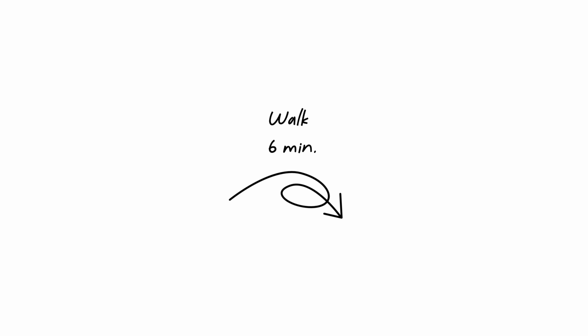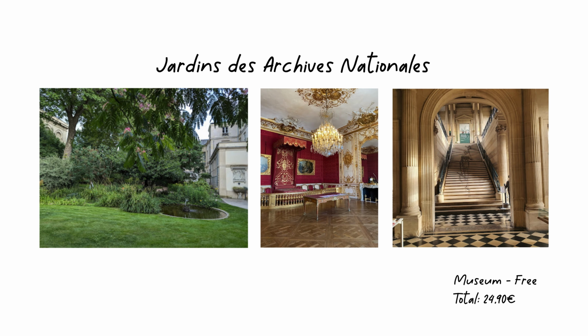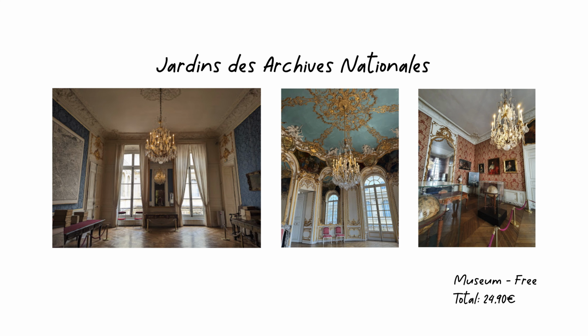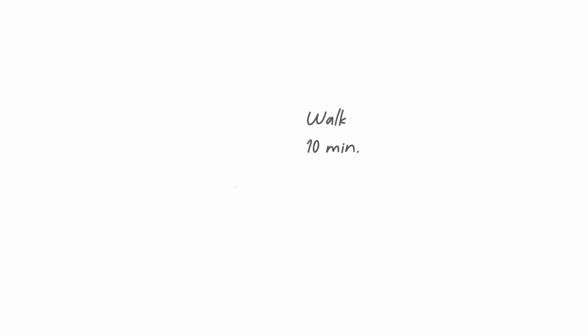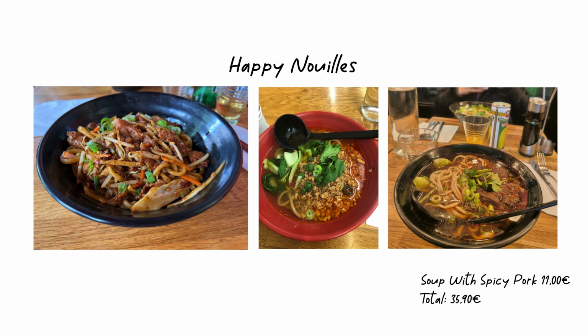Next, visit the Archives Nationales and Gardens. The National Archives of France have one of the largest and oldest archival collections in the world. Entrance to the archives and garden inside is free. The last stop of the day is Happy Nui, a Chinese restaurant serving hand-pulled Lamian noodles in soups and stir-fries. Noodles are hand-rolled in the house, so they are always fresh.